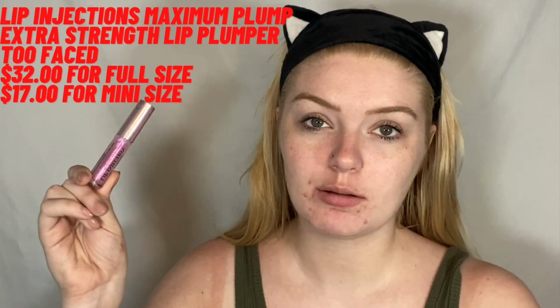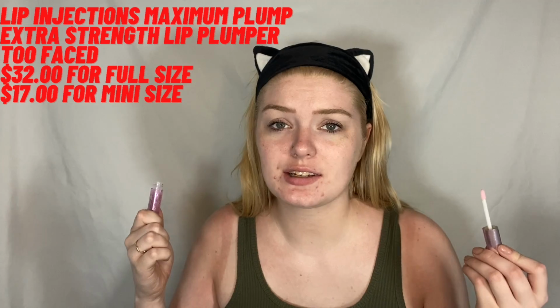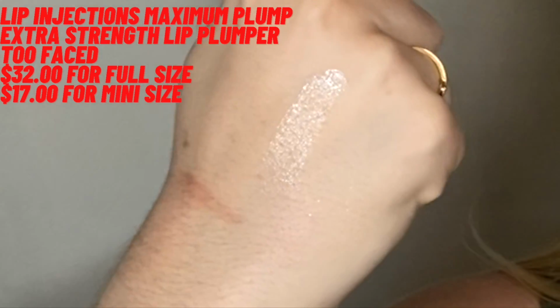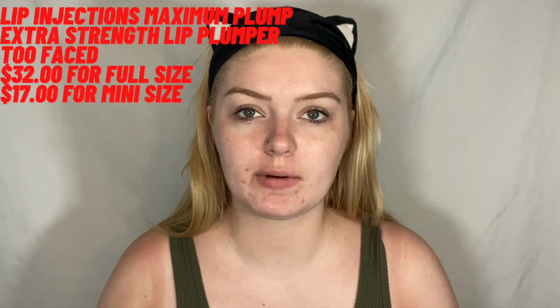And last but not least, which I bought today, I decided to go back in the realm of Too Faced lip injection, but not just any lip injection. I got the maximum plump because I think that the normal one for me wasn't good enough. And I did get the mini size because I'm trying to save money here, folks. Here's how it looks. It's got a sheen of something. Smells like it's gonna make my eyes water.